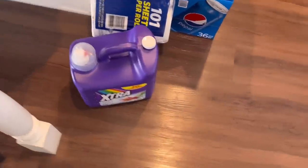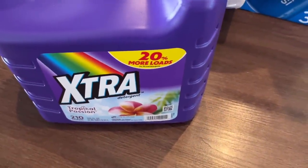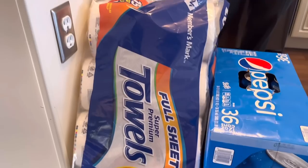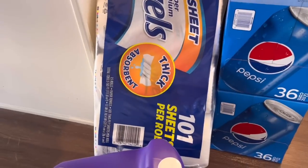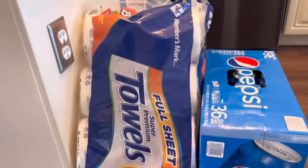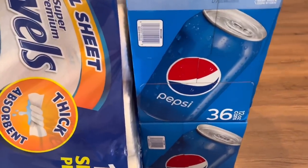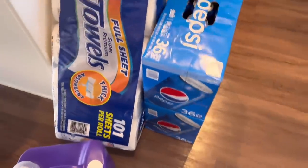So we are going to start with this laundry detergent. This is the extra. I got this from Walmart. My husband and I use this for our clothes. My son is allergic to this, so I don't use this for his clothes. And then we have this big pack of paper towels. We always get this from Sam's Club because you get the best deal. And then we have two cases of these 36 cans of Pepsi. We get this from Sam's Club.